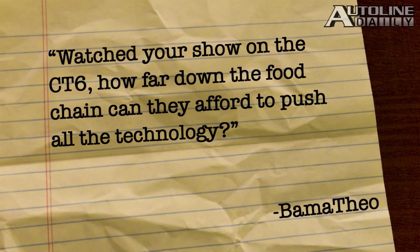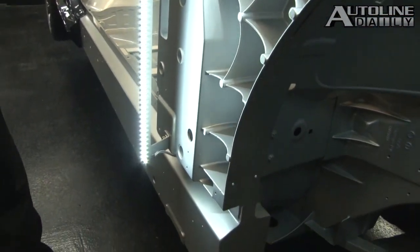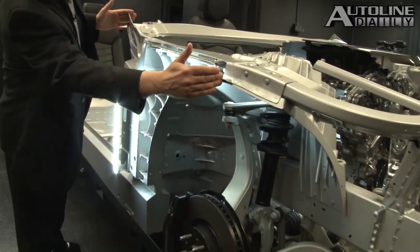Bama Theo tweeted out to us, watched your show on the CT6. How far down the food chain can they afford to push all that technology? Well, I think it could go farther down the food chain than you might think. Remember, Travis Hester showed us that super complicated aluminum casting that they use behind the front fenders. No doubt it is an expensive casting, but if they had done it in steel, it would have required 35 different pieces. You know, sometimes one expensive piece can turn out to be a cheaper solution.